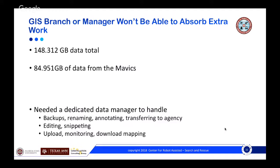Also uploading, monitoring, downloading. You're trying to upload images to the cloud to do your photogrammetry. You've got to have somebody upload them and make sure that they get uploaded, that it doesn't somehow cancel. And then you've got to download it. Oh, it's ready for us to download. Who forgot? So it actually takes a full-time person. In fact, ideally you would have somebody who worked days and a person who would work the night shift, so that you could keep up with it. We quickly get inundated. We've never been to a disaster yet, even with dedicated data managers, where the data didn't outstrip their abilities to keep up.